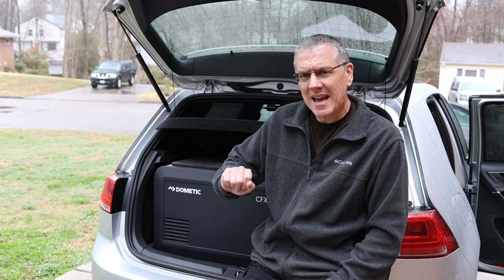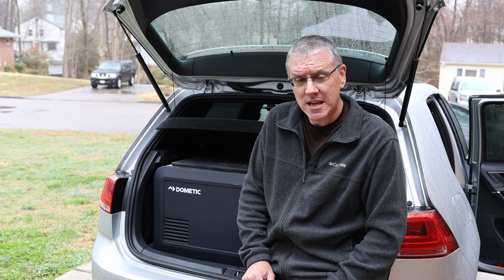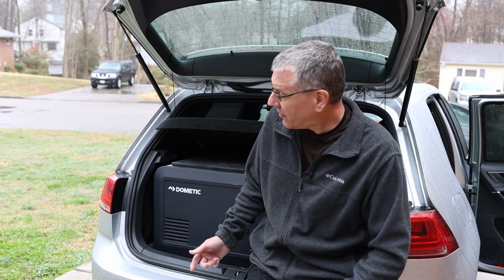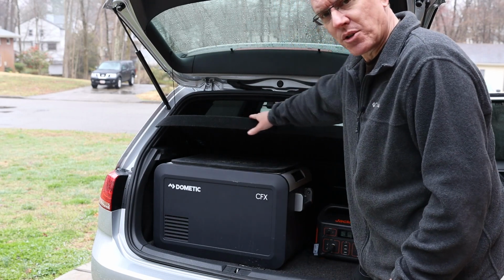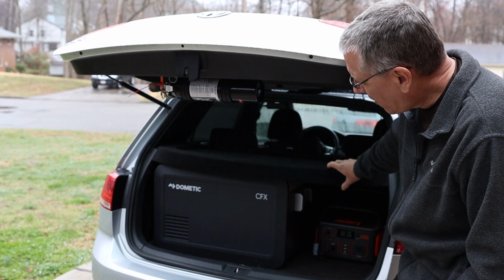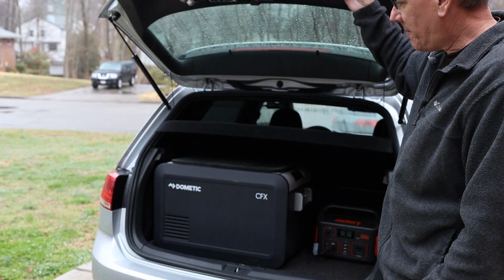This is a Dometic CFX3 35 liter unit, and it fits perfectly underneath the parcel shelf here. If I close this down just enough to where you can see, it fits right under there, no problem.